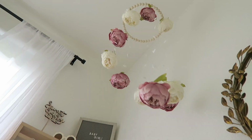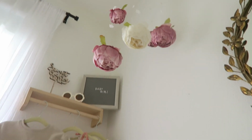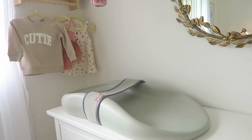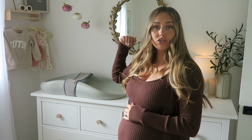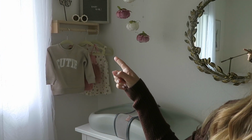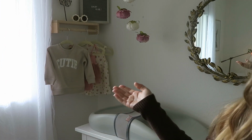I'm obsessed with it. Everything from this mobile company is so sweet. I do wish I got the butterfly one now, but this one is so pretty as well, and I just love it. So she can look up at it when we're changing her. I know some people put it over the crib, but it just looked a little bit better here, and also I don't want it to be a distraction when she's trying to sleep. I don't know if that's really a thing for babies, but just in case, we put it over the changing table.